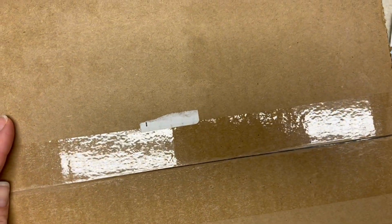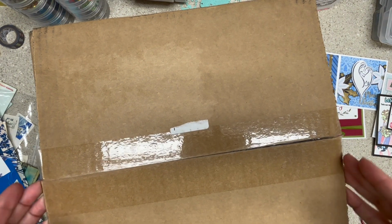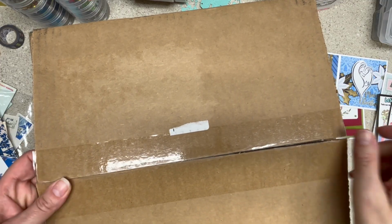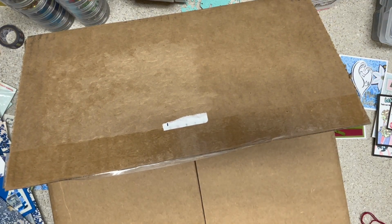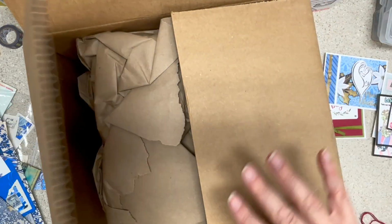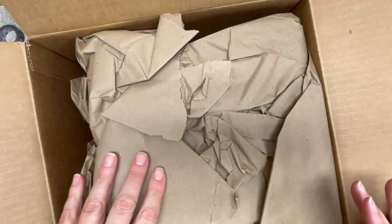I have not opened the new die cutter, and I was like, when am I going to make a video and do that? And I thought, well, we'll just do it right now. And we are supposed to be getting ready to go to a Christmas party. We have a Christmas party tonight. We're doing a Hanukkah thing tomorrow night. So, I mean, we got a lot going on, but we need to at least open the box, right?